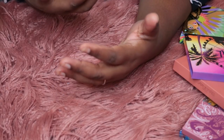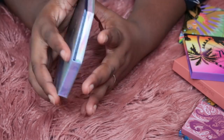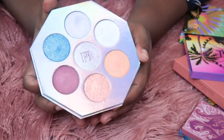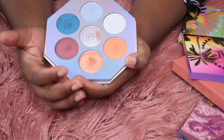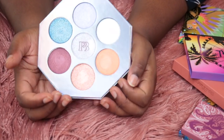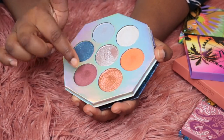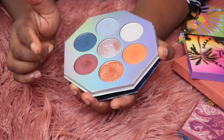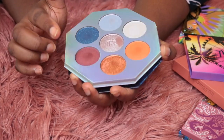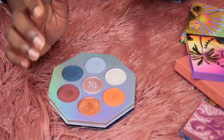Then I do have the Kilowatt Foil Freestyle Highlighter Palette. These are not highlighter shades. I don't know what Fenty were thinking. I actually have used these as shadows. So these four make amazing shadows. This one in the inner corner. I have not used the center shade, actually. I don't know what that one is like. Oh, very reflective. They make awesome shadows.